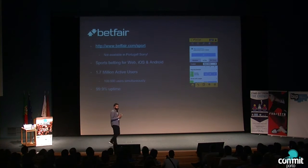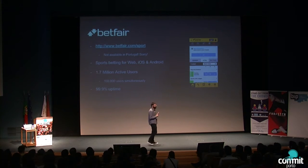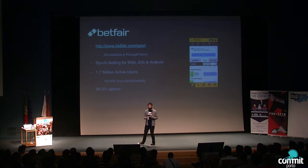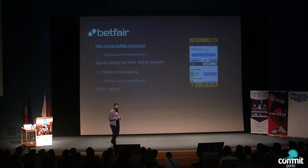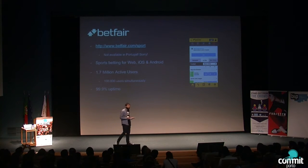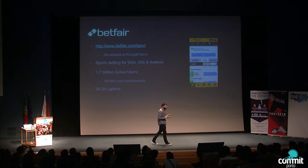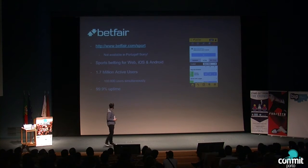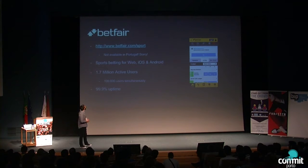We are a sports betting application, and we have an application for web, for iOS, and for Android. Although we support those 3 platforms, the application is just one. It's the web application. Then we wrap that code into some native code, so as to offer it in the native stores. We currently have 1.7 million active users, and because of that, sometimes we have a peak that goes up to 100,000 users accessing our website simultaneously. That makes it really difficult for us to keep our uptime at 99.9%. So scalability is really important for us.